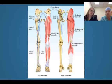There's actually a muscle on the front of your lower leg down here called your anterior tibialis. And then on the back here, here's the gluteus maximus. And then your three hamstring muscles, and then your calf muscles down here, your gastrocnemius and your soleus up underneath it.